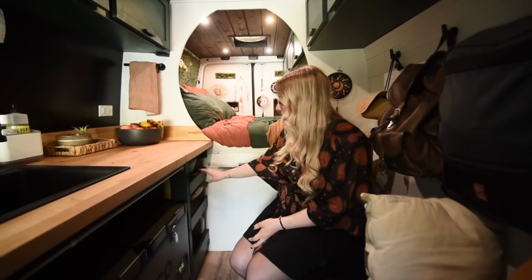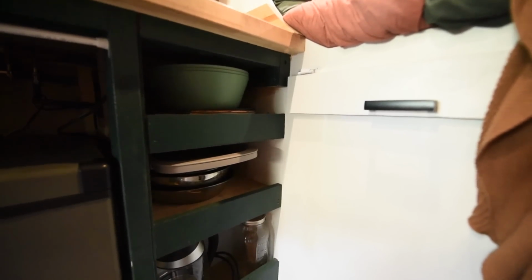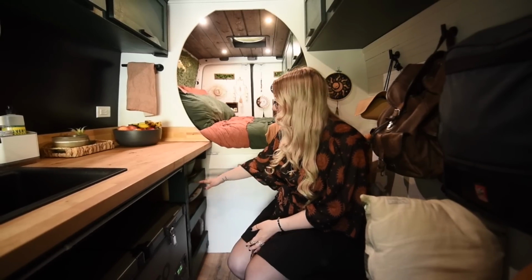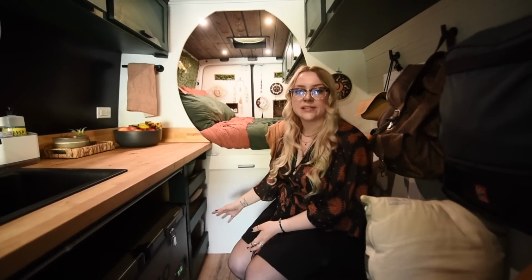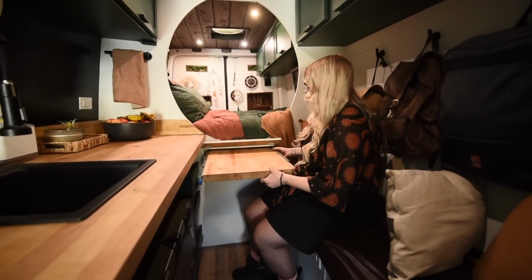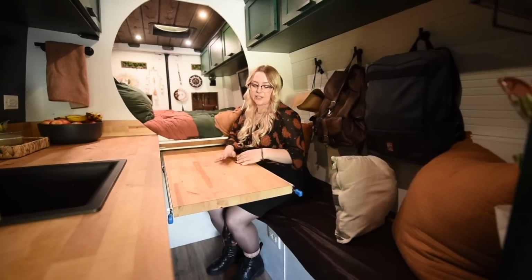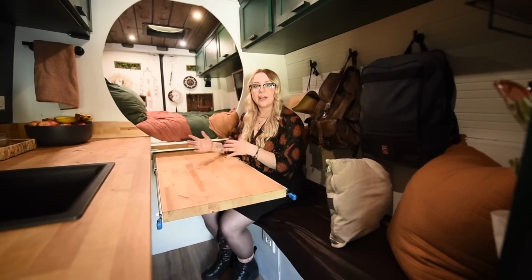Next to the fridge, we have some simple shelving. We just wanted to use the space and we didn't want to add drawers. So yeah, this holds plates and stuff and our pots and pans. Under our bed, we have a slide out table. This is typically where I sit and work during the day, and then it's also big enough that both of us can sit here and eat dinner together.